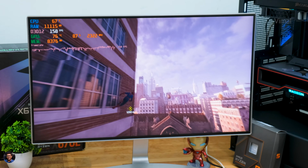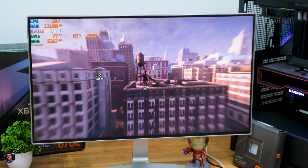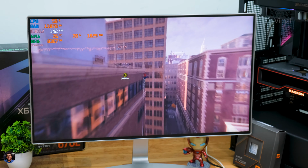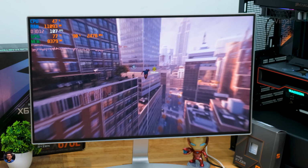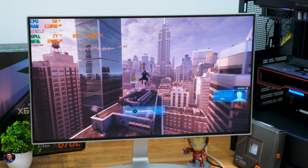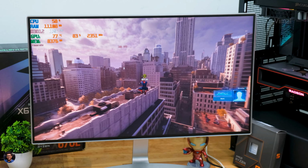So as you can see, on an average, this PC was offering around 115 to 120 FPS, guys, in Spider-Man at 1080p, that too with all the graphics maxed out. Now that is the kind of performance I'm talking about, guys. It's much better than last year's 5600X and offers a buttery smooth gameplay experience. Look at that gameplay, guys. I didn't face any sorts of lags or stutters.